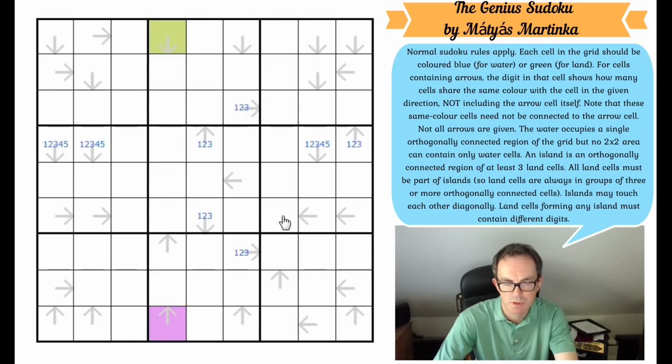What's the blue count going to be? Well, this square isn't blue, so this is going to count the number of blue squares in this 7-cell region, which means that those 2 squares are sharing those 7 yellow cells. In other words, they have to add up to 7.